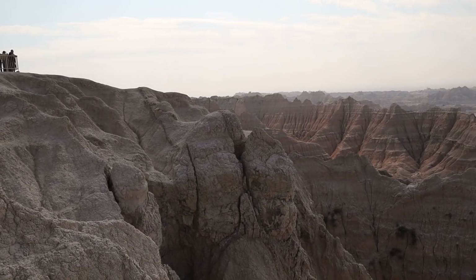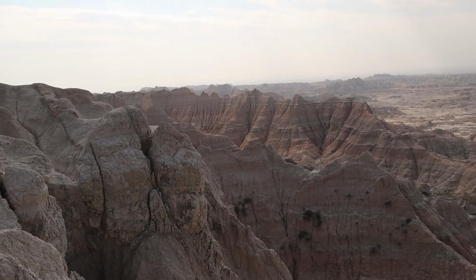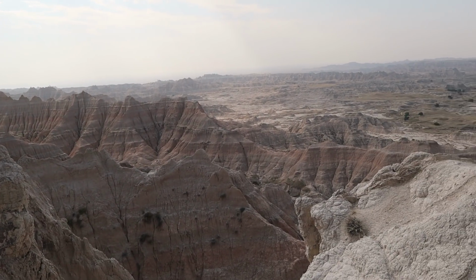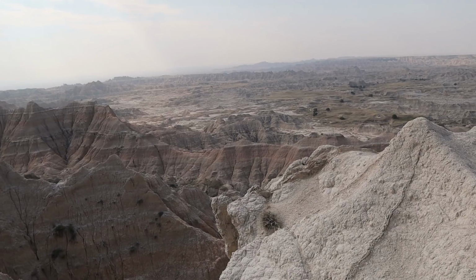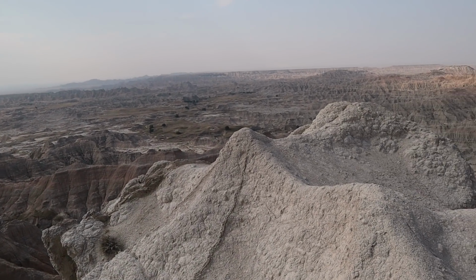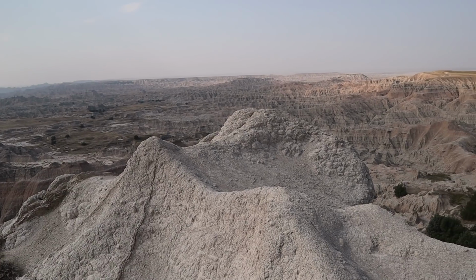I don't know if this viewpoint is really that much more spectacular than the others, but it's still impressive, still worth visiting. Not sure if it warrants all the cars, all the attention, but it is worth a stop.